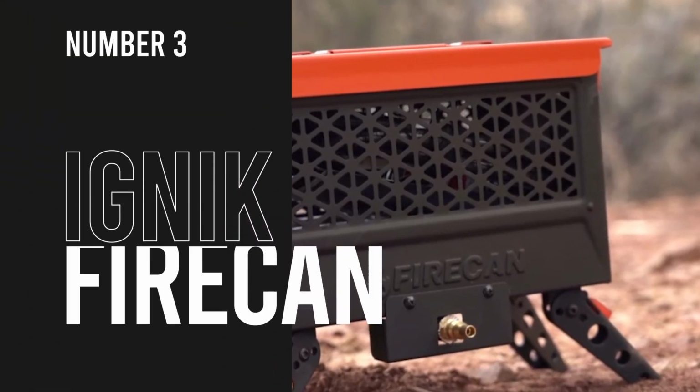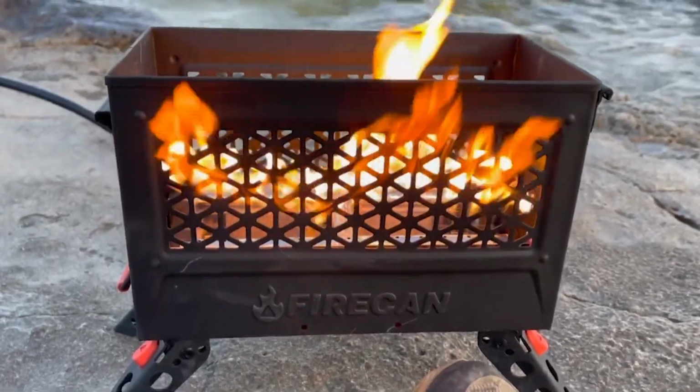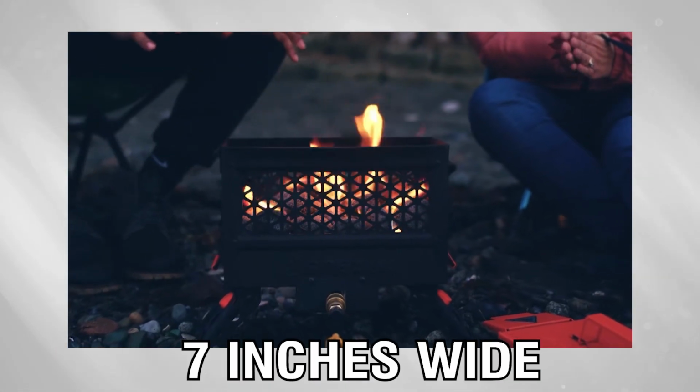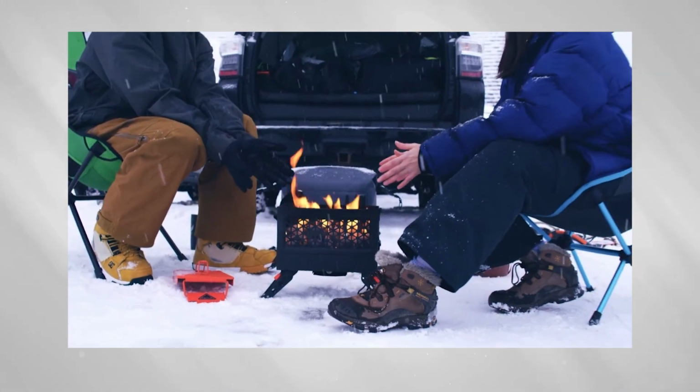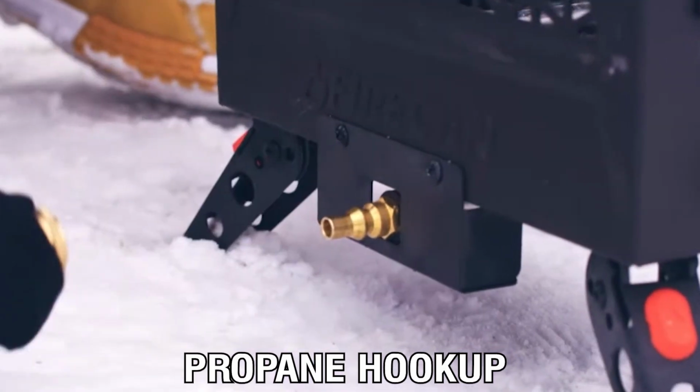Number 3. Ignik FireCan. The Ignik FireCan is a rectangular box. It is a portable gas fire pit whose body is constructed of steel. It is 15 inches long and 7 inches wide. It is made with a high-temperature coating and weighs 11 pounds. It comes with a removable lid and propane hookup on the back.